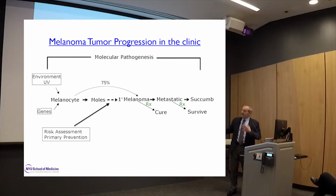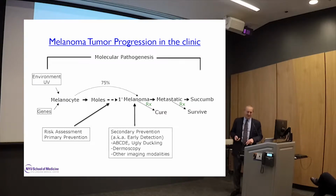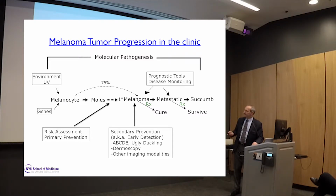So on the other side is, as clinicians, what can we do? Well, risk assessment, trying to understand who's really at risk for developing primary melanoma, and what can we do in terms of primary prevention? Not too much at the moment, other than perhaps sun exposure. Then there's secondary prevention, right? So that's really early detection. We're preventing metastases. So it's everything that we do to try and recognize melanomas early and cut them out when they can be cured surgically.